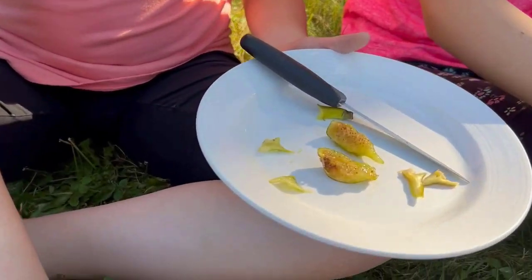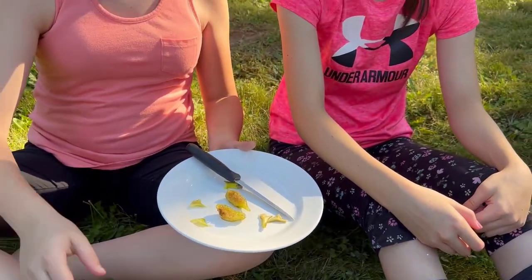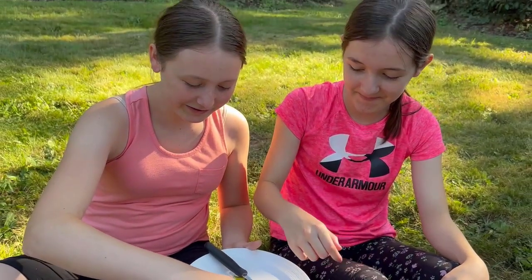Did you like the Jim Wilson one better? I did too. I thought it was really good. All right, let's try that. Now this one's the same tree, but it's just more ripe. So try that and see if you notice a difference. I think you guys will like it.